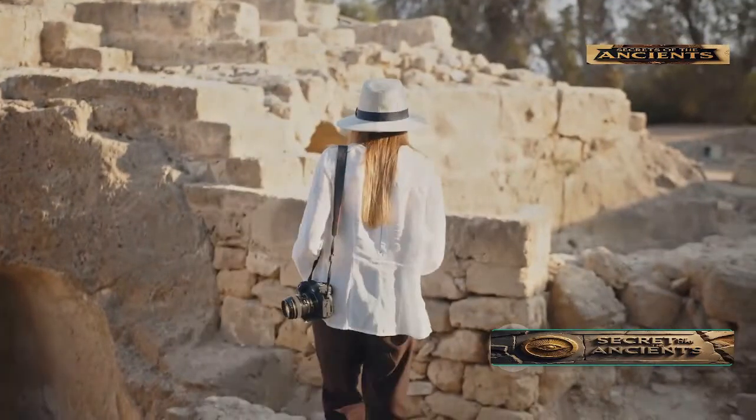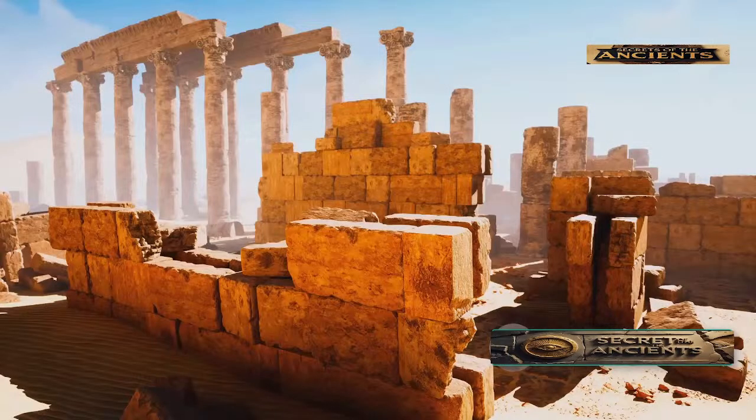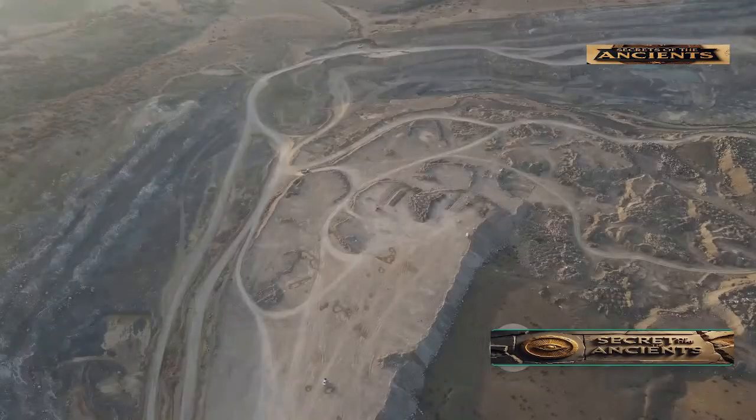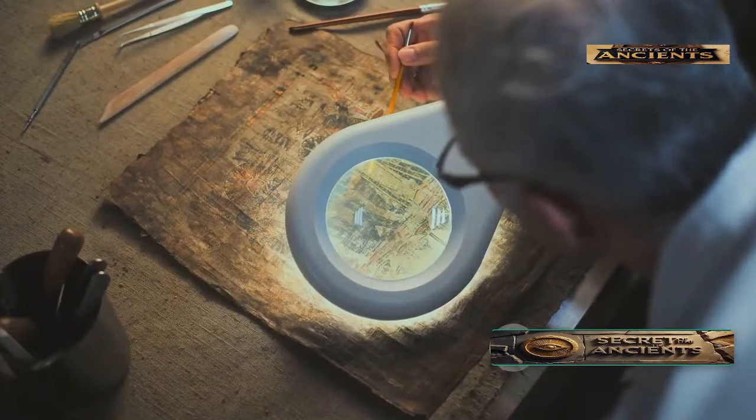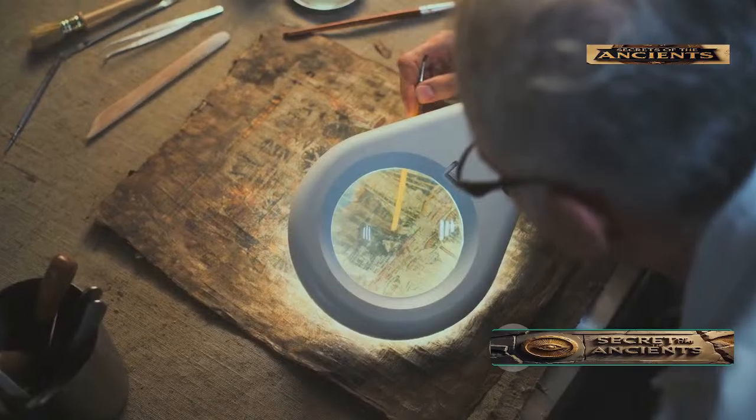Join our archaeological journey. What do you think about these incredible discoveries? Do you believe there's more hidden beneath the sands of Göbekli Tepe? Could ancient Egyptian doctors have known secrets we're still rediscovering today?